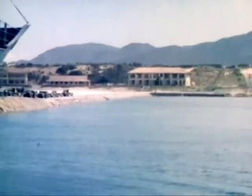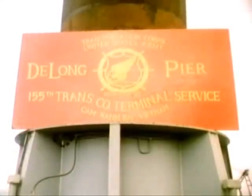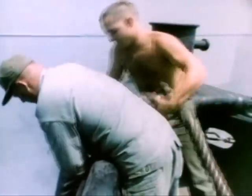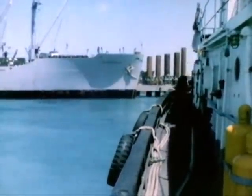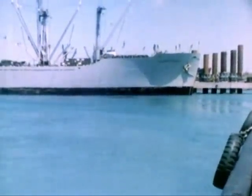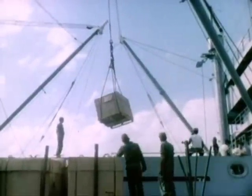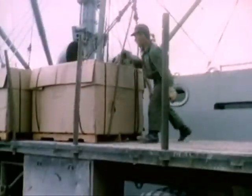Situated within sight of an old French fortress, DeLong Pier is continuously in operation. As soon as the ship is safely docked, the tug moves off to its next task. Dockside techniques used reduce handling to a minimum. The supplies come up from the hold, swing across deck, over the side, and lower directly onto a waiting truck.